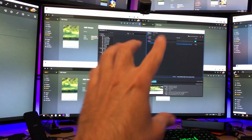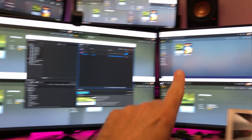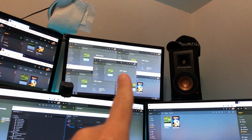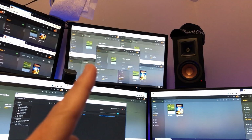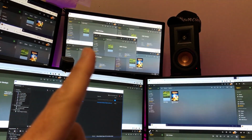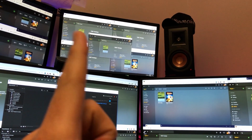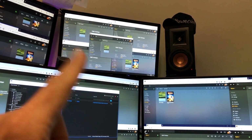Over here behind the encoding window is 4 actual Chrome browsers, one Chrome browser right there, then these 3 are Firefox. And then up here, this is actually my DVR computer that's in the other room. I have it connected via HDMI. So this is running 4 different browsers and then the Plex Media Player on top of it. I think these are Chrome.